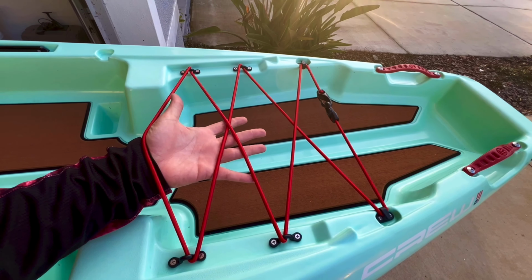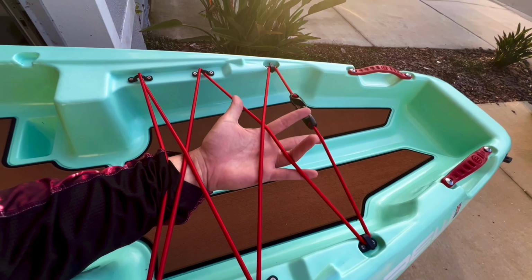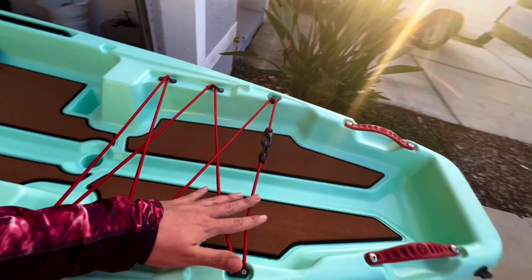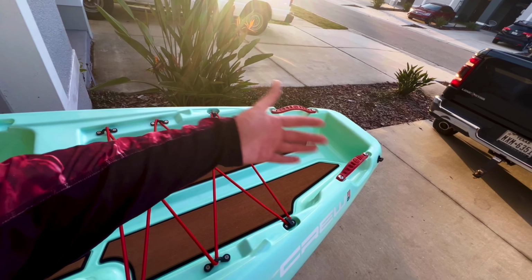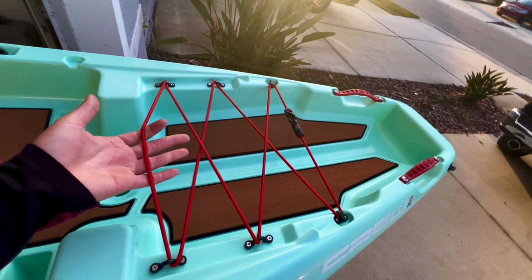The other day I had my film equipment, my shoes, a Bluetooth speaker, and a bucket back here. So much room back here that's actually useful and not useless. Like a lot of kayaks just have some random V-shape stern with nothing here that you can actually use.